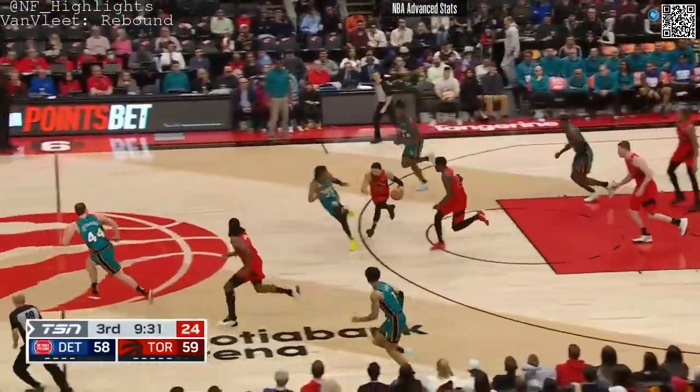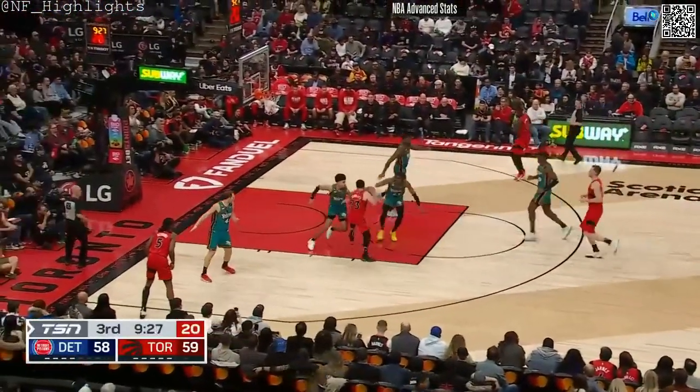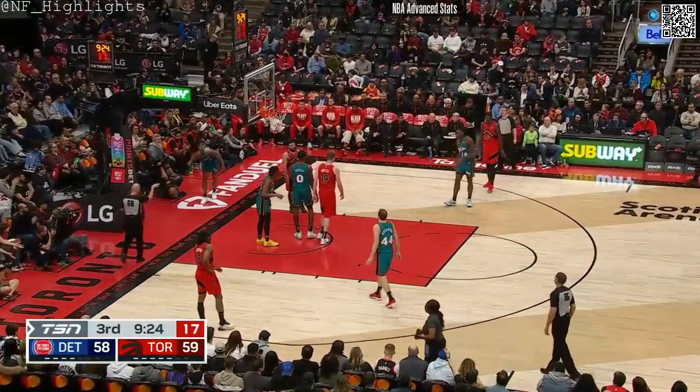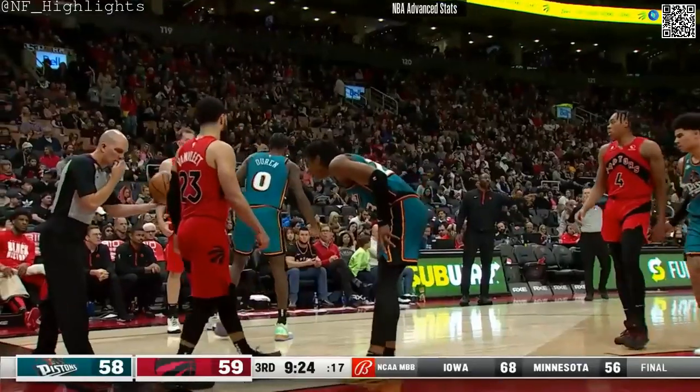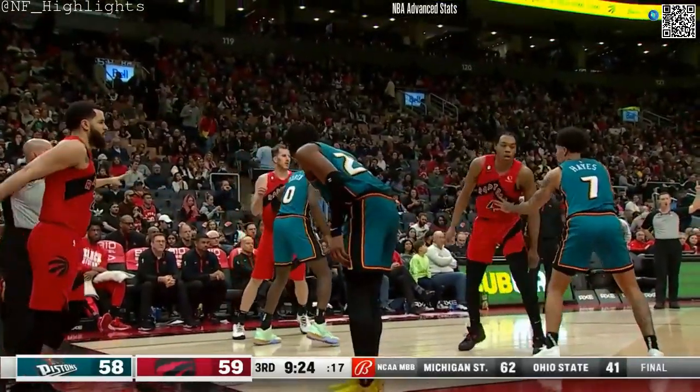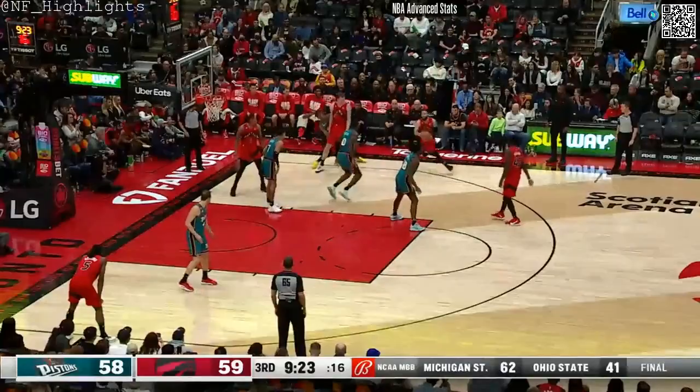Hayes jumper doesn't go. Tracked down by VanVleet. Fred into the front court, spinning, attacking. And it is going to be off of Killian Hayes' teal uniform. These teams really trying to lock down. They're making defensive plays, that's for sure.